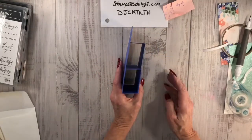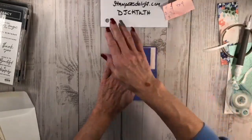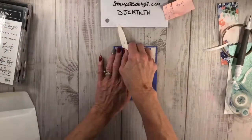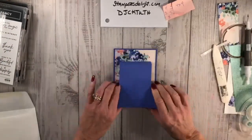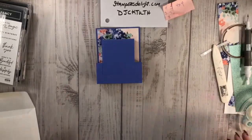And there's my box, stand-up, pop-up box card. And then what you can do is, if it's not quite perfect, just go ahead and rescore that. And there you have the box. Is that easy or what?